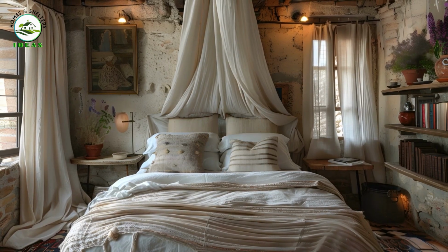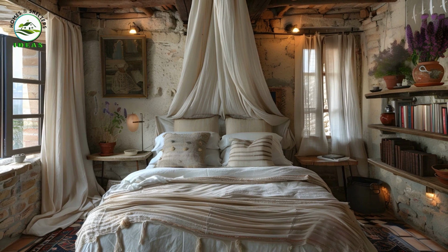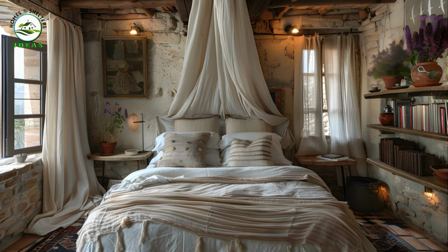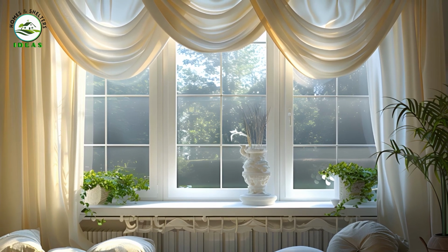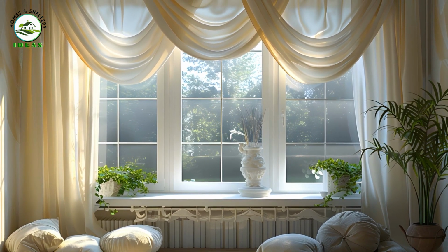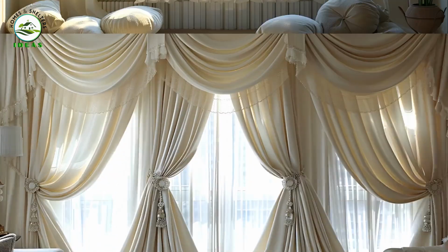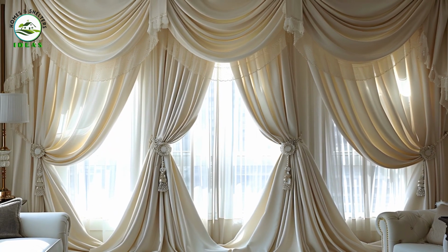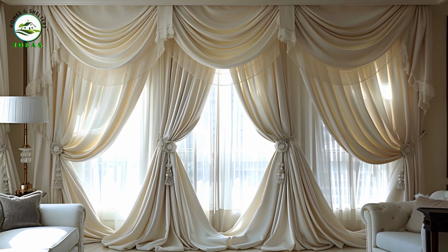So, sit back, relax, and let's dive into the world of traditional elegance. Let's start with the heart of any traditional bedroom, the bed. A four-poster bed is a quintessential piece that adds a touch of grandeur and sophistication. Opt for rich, polished woods like mahogany or cherry, which bring warmth and depth to the room. The headboard can be upholstered in luxurious fabrics, such as velvet or damask, adding an extra layer of comfort and elegance.